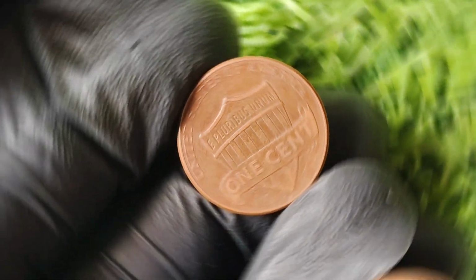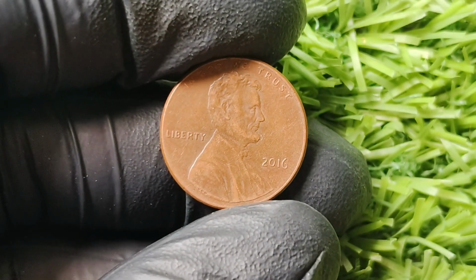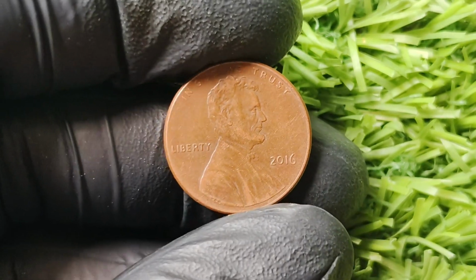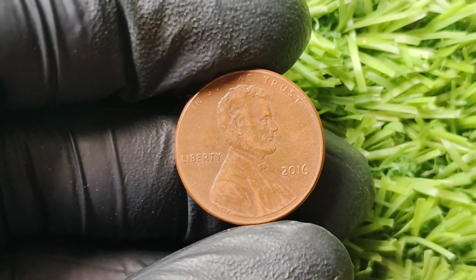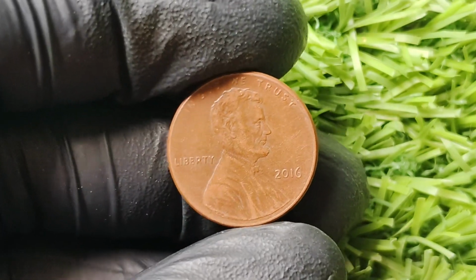If you love discovering coins that could change your life, you're in the right place. How on earth does a penny from 2016, something most of us use for parking meters or to get rid of that annoying grocery store cart, become worth over $1 million?